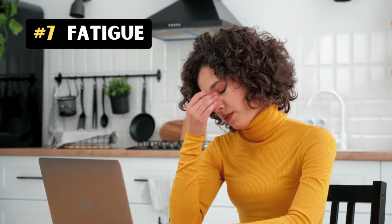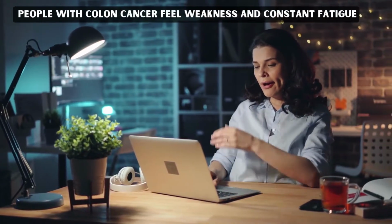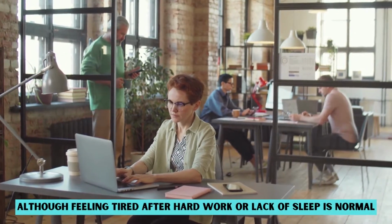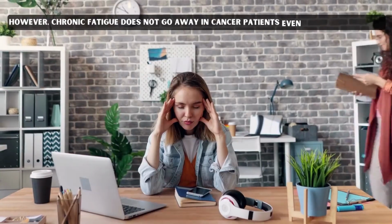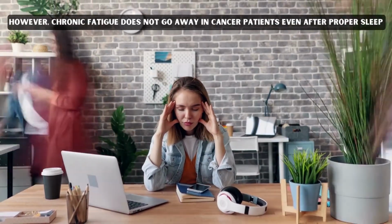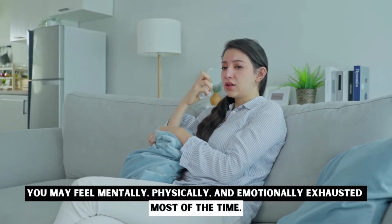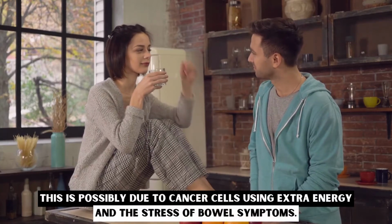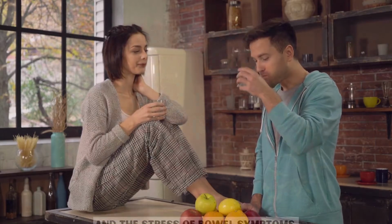Number 7. Fatigue. People with colon cancer feel weakness and constant fatigue. Although feeling tired after hard work or lack of sleep is normal, chronic fatigue does not go away in cancer patients even after proper sleep. You may feel mentally, physically, and emotionally exhausted most of the time. This is possibly due to cancer cells using extra energy and the stress of bowel symptoms.